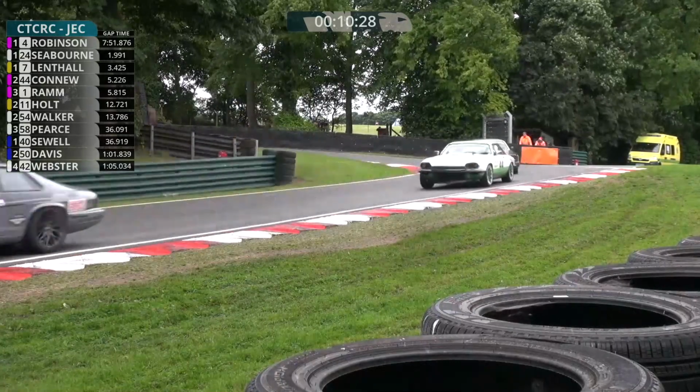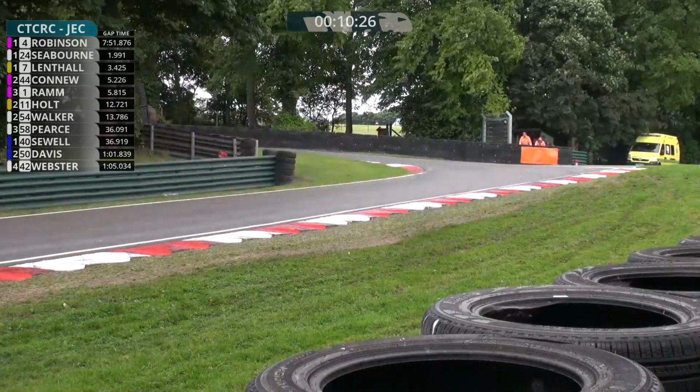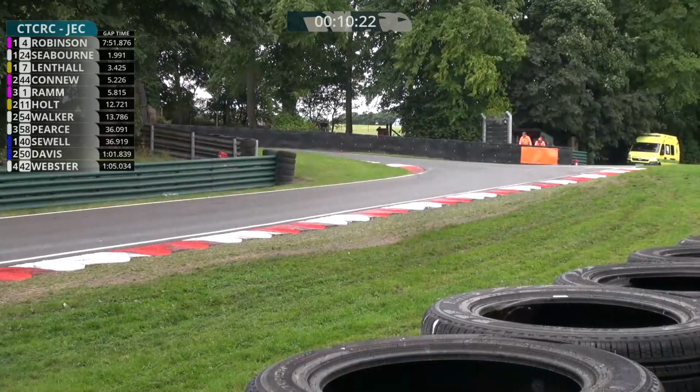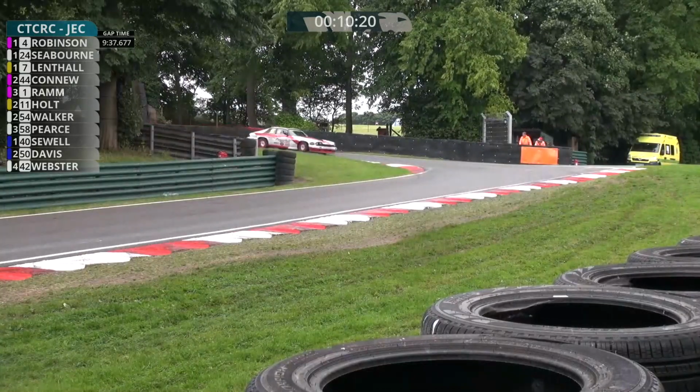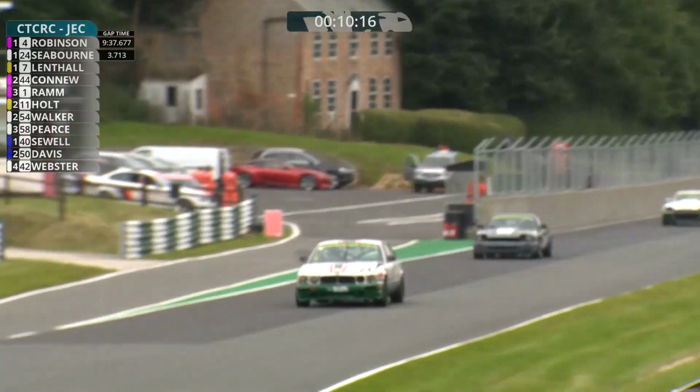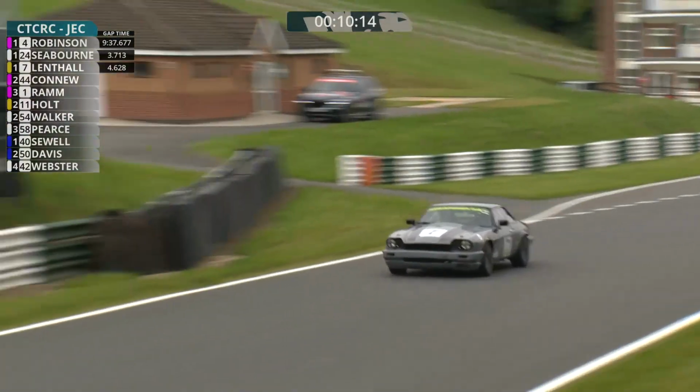There's the four. It'll always be a 4-car fight here shortly for second place. The XJS is starting to gang up on Michael Seaborn's XJ40. This is allowing Robinson to get away. He's just done a 1:45.801. 2 laps ago he was in the 1:55. That's how much it's dried out in just 2 laps.